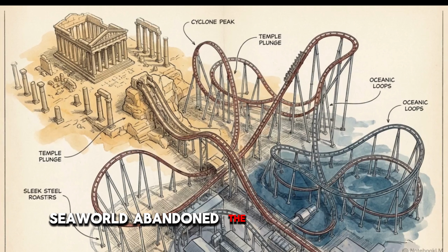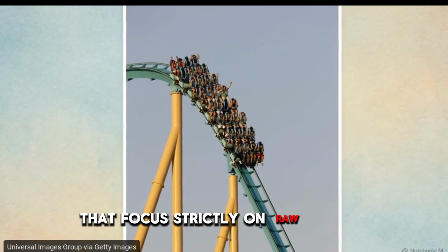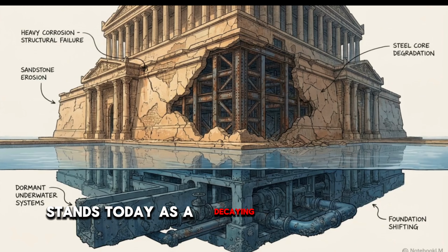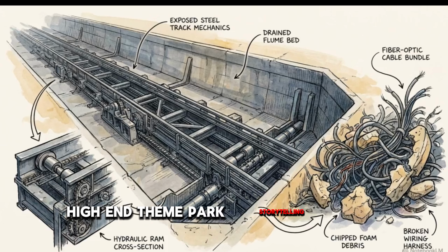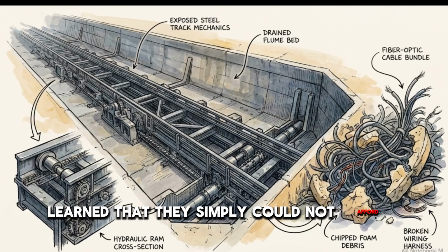SeaWorld abandoned the idea of competing in the expensive world of immersive dark rides, pivoting to build high-thrill, lightly themed roller coasters that focus strictly on raw physics instead of narrative. The original Journey to Atlantis stands today as a decaying monument to a harsh reality. High-end theme park storytelling is an unforgiving, staggeringly expensive illusion to maintain, and SeaWorld ultimately learned that they simply could not afford the magic.